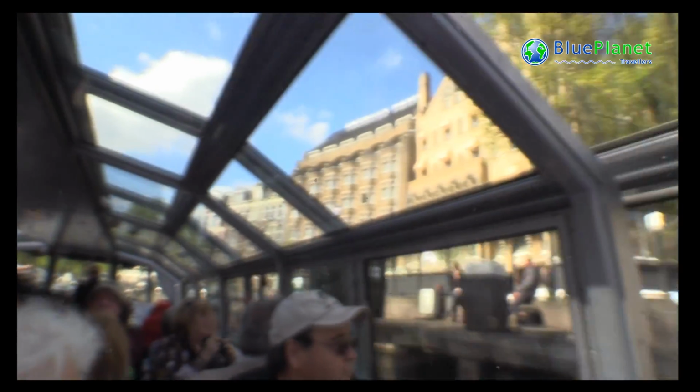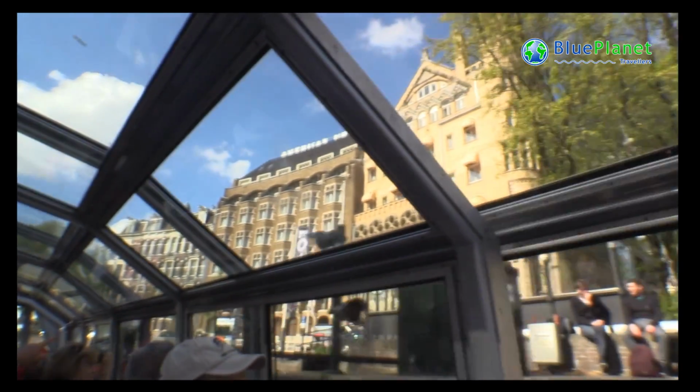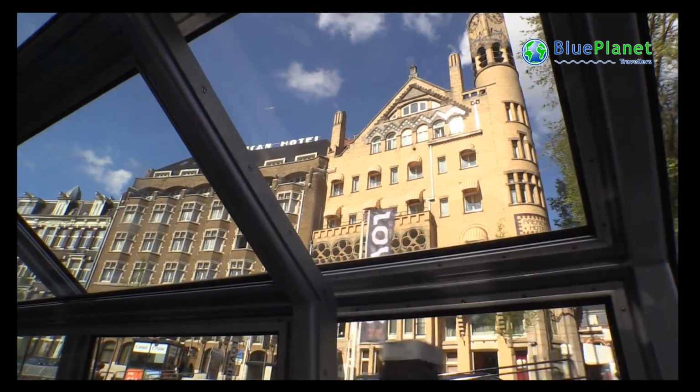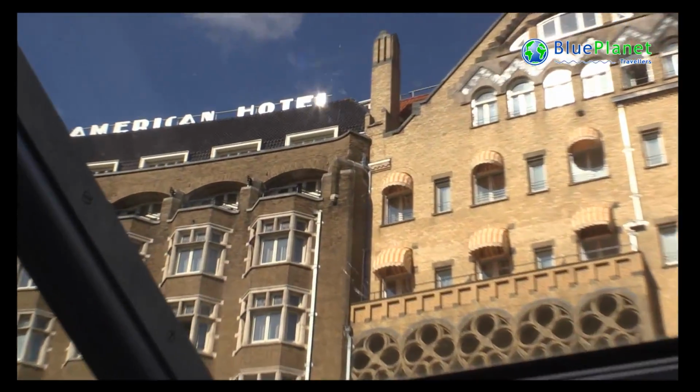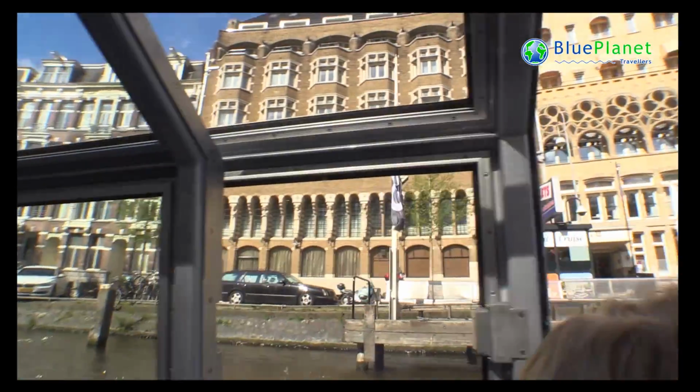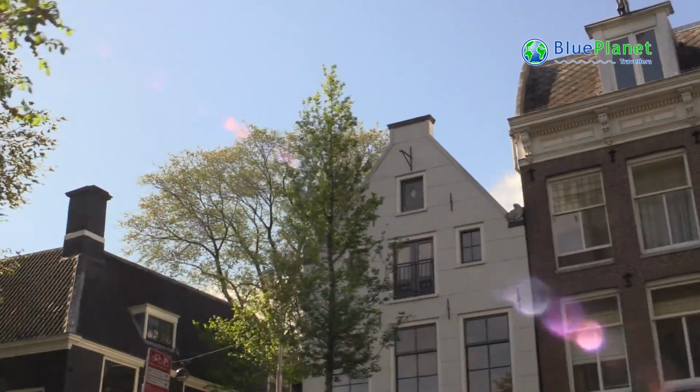The city theatre with red brickstone, it's the city theatre, and here on the right with yellow brickstone is a very nice hotel. It's called the American Hotel. It was built by an American in the late 19th century. It's a 5-star hotel. There are a couple of 5-star hotels in the city.